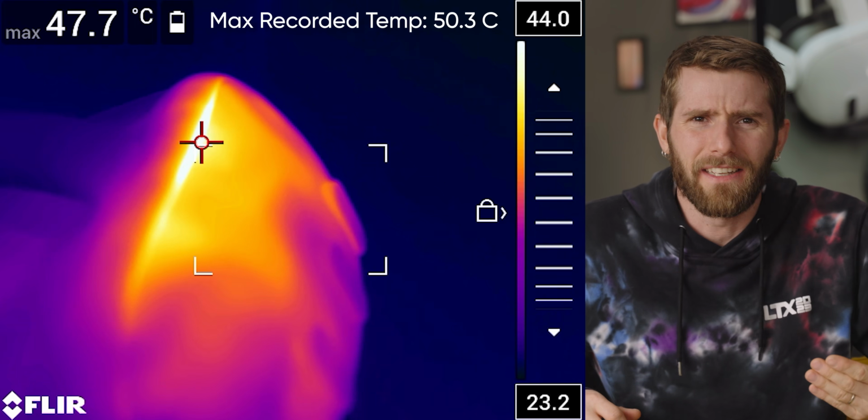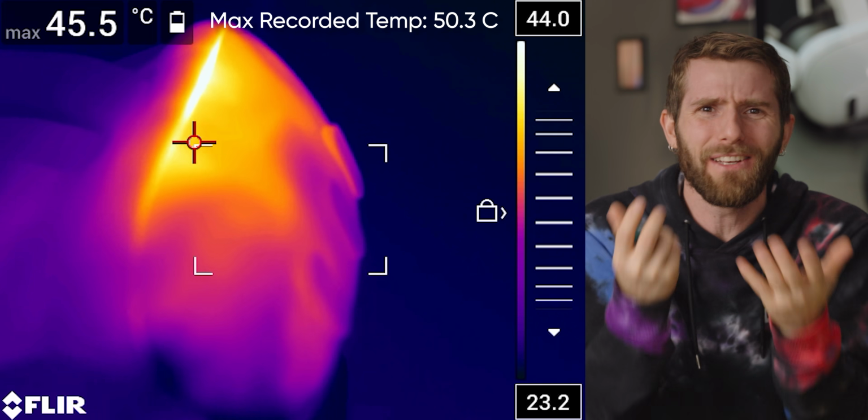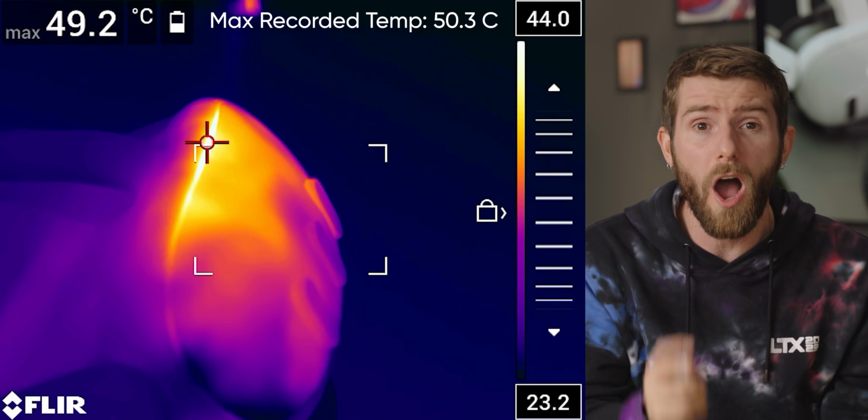The outside of it, even though it's made of plastic and it feels like it shouldn't, gets hot.